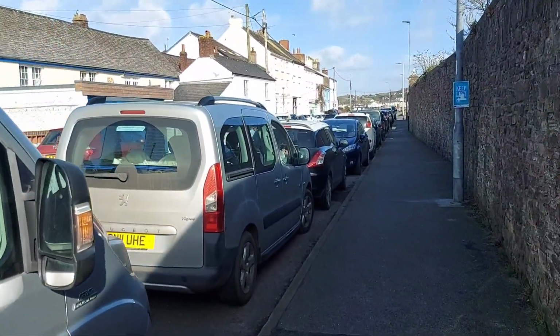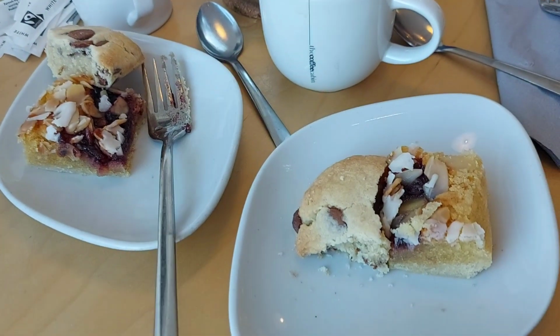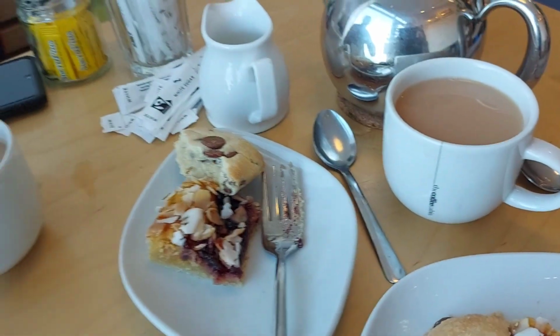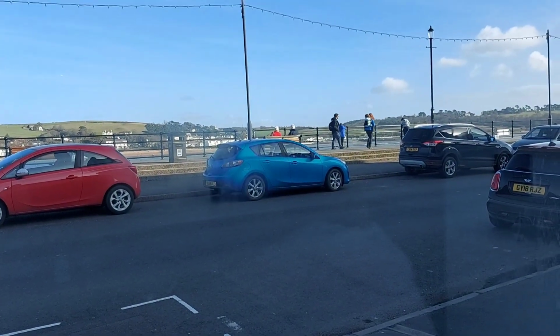Now, drop off the bag, cup of tea, slice of cake. So we decided to have half of each. We got a chocolate chip shortbread, a baked Bakewell tart, and a pot of tea for two. Not a bad view either. We can see the water from here.